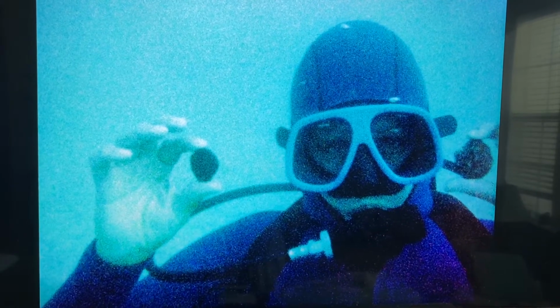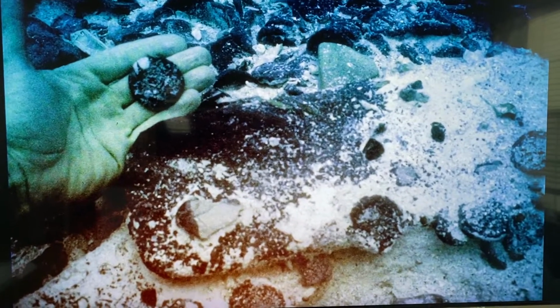Now, this is really what the coins look like when you find them. That's me holding up 2 silver coins found on the bottom, covered in blackened silver sulfide and calcareous concretion. When they're found individually, they are very heavily encrusted like this one is. But on the main pile, we found silver coins. You can see here, one in Sid's hand, and one of the silver bars.